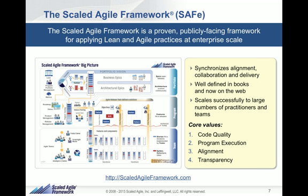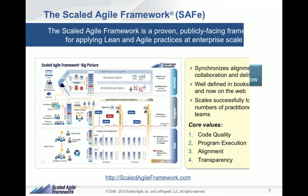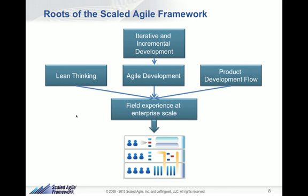We learn new things every day, and we update articles, and we add articles, and we're working right now on the next release, which is a summer release of the framework. Its history is pretty storied.